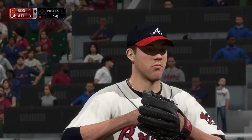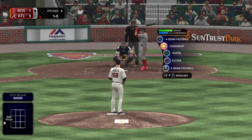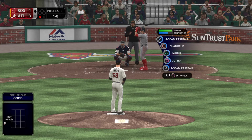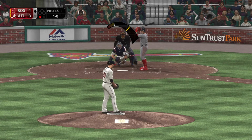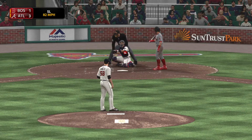That's right. We're in the 7th inning with a good finish brewing. 3-1 our score. Ball and a strike.